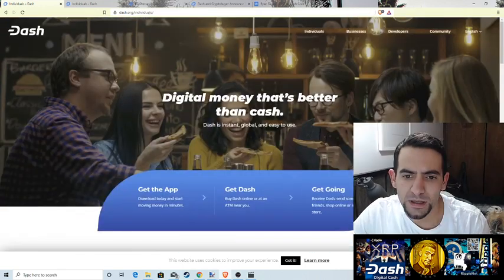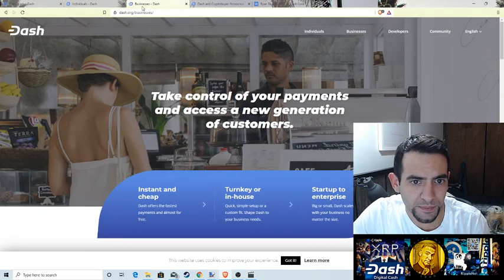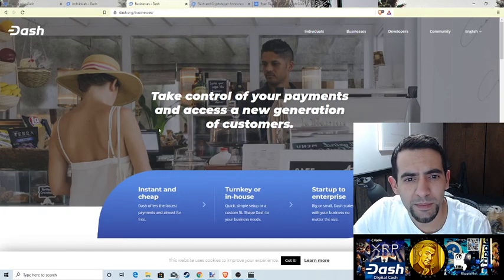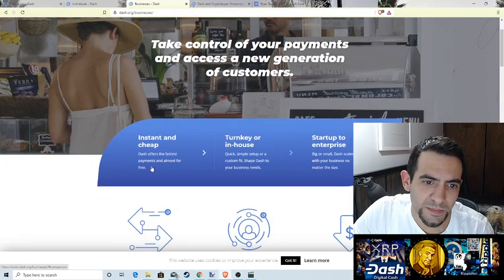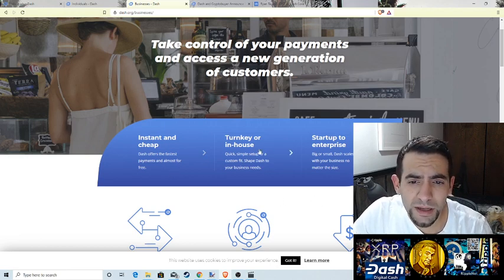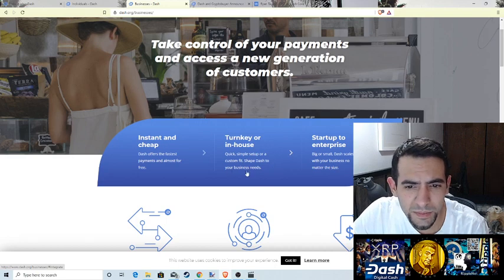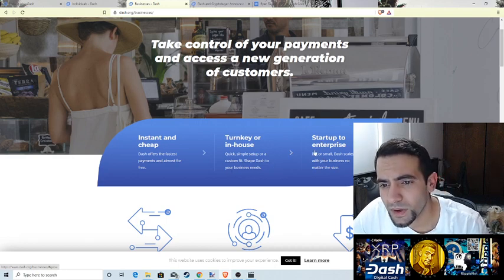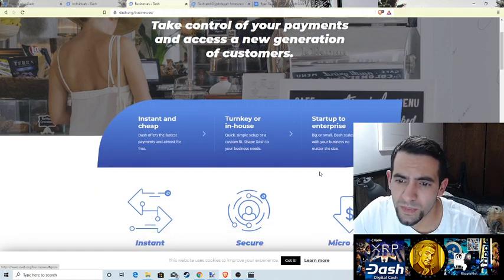So now that we covered individual, we're going to go into business. Take control of your payments and access a new generation of customers. Instant and cheap, Dash offers the fastest payments and almost for free. That sounds good to me. Turnkey or in-house. Quick, simple setup or a custom fit. Shape Dash to your business needs. Startup to enterprise. Big or small, Dash scales with your business no matter the size.